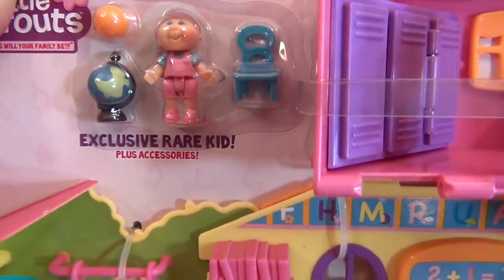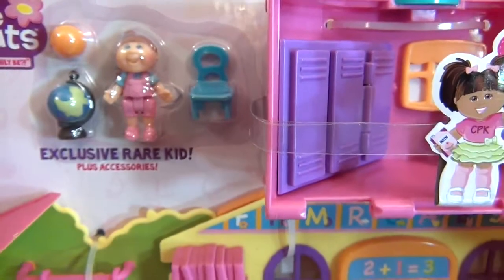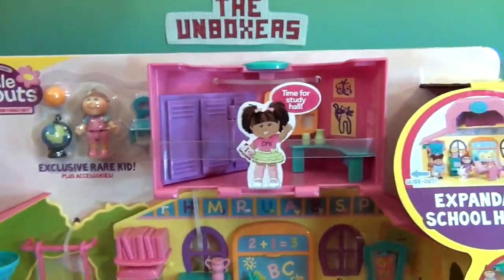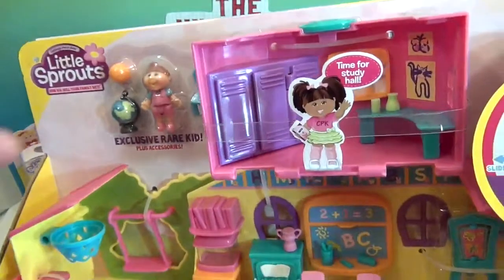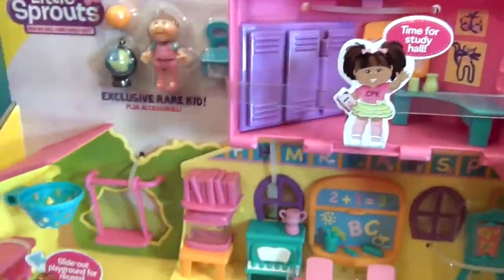Wow, check her out. Very cute. And it comes with a little globe and basketball and chair. It's very cute. I'll show you, it says time for study hall up there. It's got the little locker. This is the one that opens, right? I'll be able to show you a little bit better when we get it out of the package.